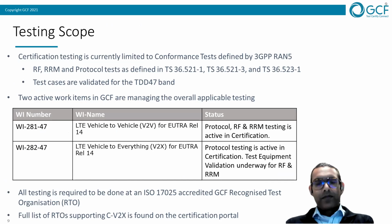The focus of the C-V2X program currently is on conformance testing. So these are tests that are executed in a controlled lab environment against validated test equipment. We have 2 active work items that are driving the work for the certification scheme, covering RF, RRM, and protocol tests as defined by 3GPP's TS 36.521-1, 36.521-3, and TS 36.523-1.